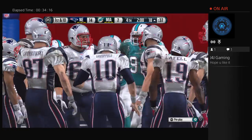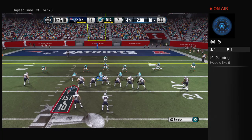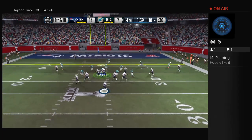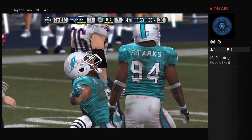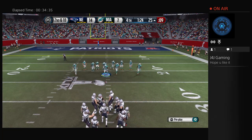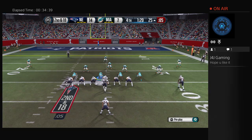Down here. Here's the first snap after the big play. From the gun. And he's thrown to the ground. I don't know who to blame here or give credit to. Blame the quarterback for not changing the protection, or just give a lot of credit.